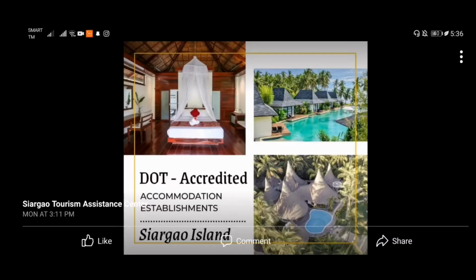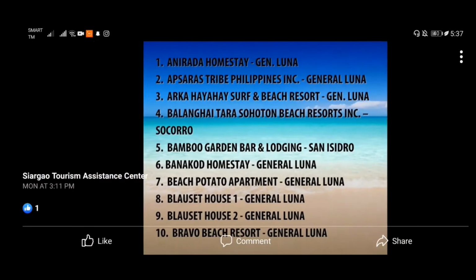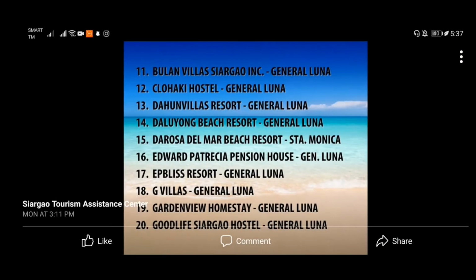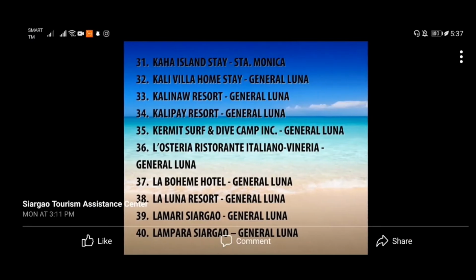Second would be your hotel accommodation. So you need a confirmed booking to any DOT accredited accommodation in Siargao, and I'm going to show you the list of those hotels. So these are the DOT accredited accommodation establishments in Siargao. You can actually see this on their Facebook page. You can just check all of the information, and you have to make sure that it is at least 2 nights because that is the requirement of Siargao's LGU.